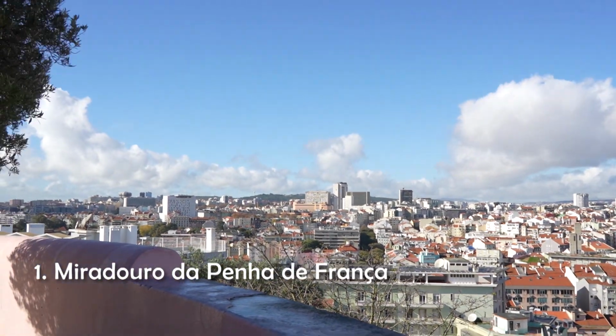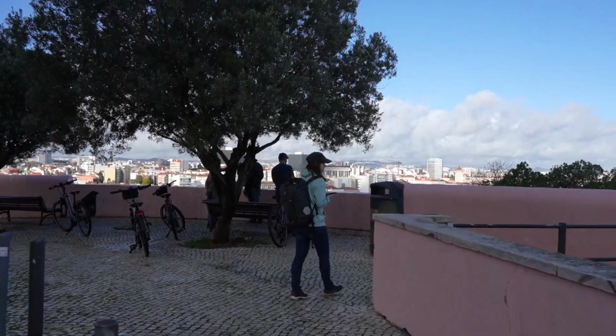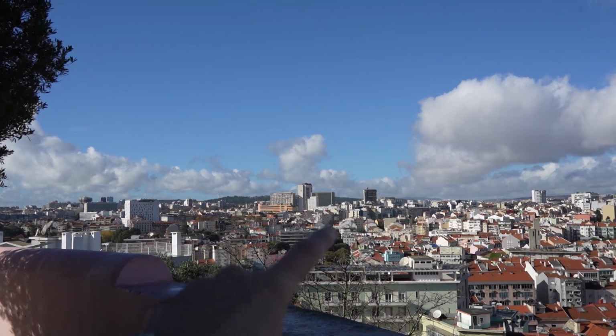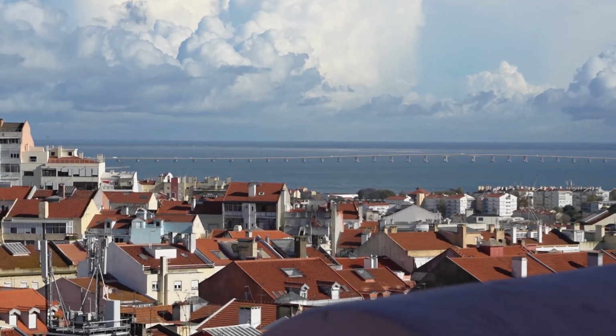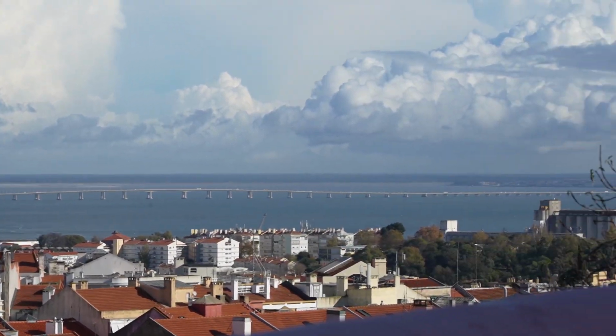Our first viewpoint, Miradouro da Penha de Franca. It's one of the least known ones of all Lisbon. As you can see, we're pretty much by ourselves, and it shows you some of the least known neighborhoods in Lisbon. So it has that side of things, and also Serra de Sintra. You can see it far away on our right side, and on the left side you can see Tagus River or Rio Tejo, and the second bridge in Lisbon that crosses the river to the other side, called Vasco da Gama Bridge or Ponte de Vasco da Gama.